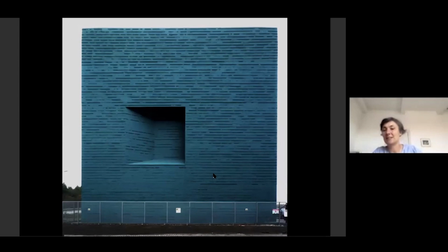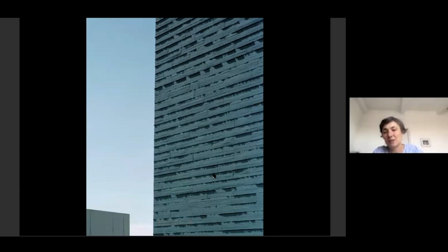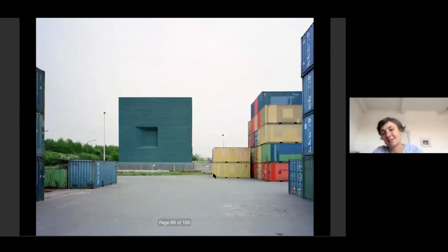And you see that the shadows, the 30 centimeter lines, we felt were the right decision not to make that fabric even finer. And that's how it looks, the details and the shadows and the building in its kind of natural habitat with the container depots just beside it.